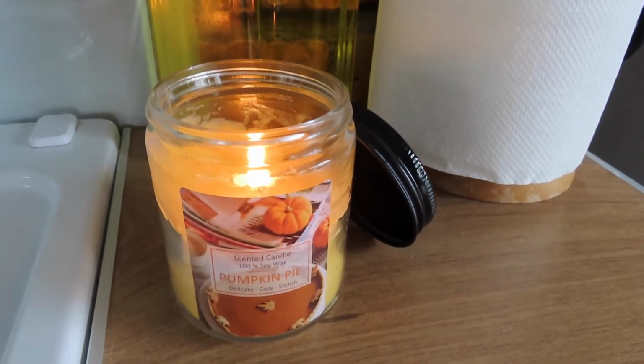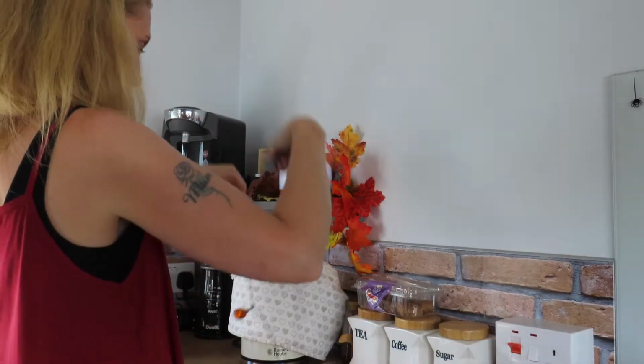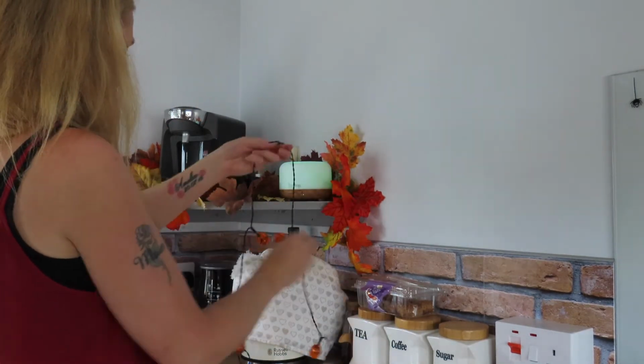Now I'm popping up these little LED battery powered Halloween pumpkin lights on this kitchen shelf, just to give this little corner a bit more of a glow when the lights are on and make it look a little bit more Halloweeny.